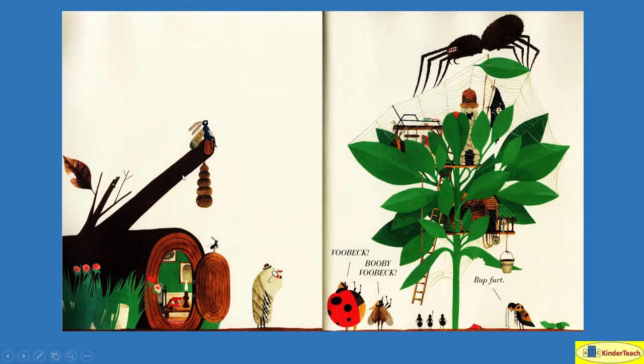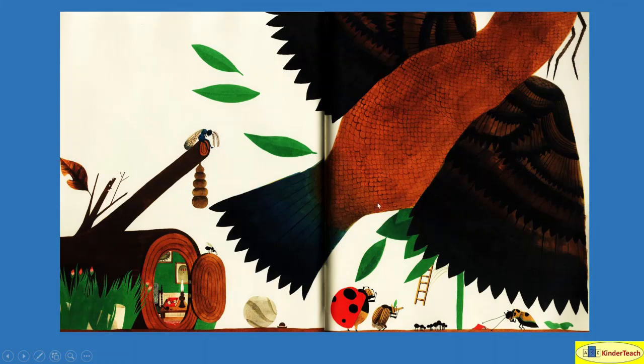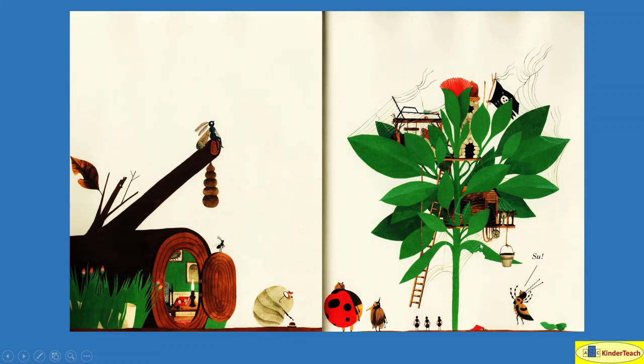And look, there's the cocoon. Oh, and a bird came along. Ooh, it looks like it must have captured the spider, so maybe the spider is gone. Look, the spider's gone, so they have their fort back. Sue! Must be, yes! So they have their fort back. And it looks like it's getting closer to the fall maybe too. And look at what's happening here. It looks like there might be some type of flower coming out.